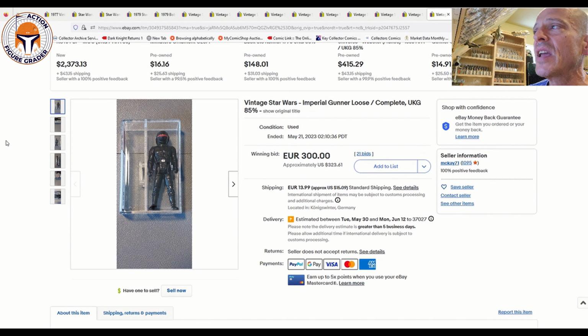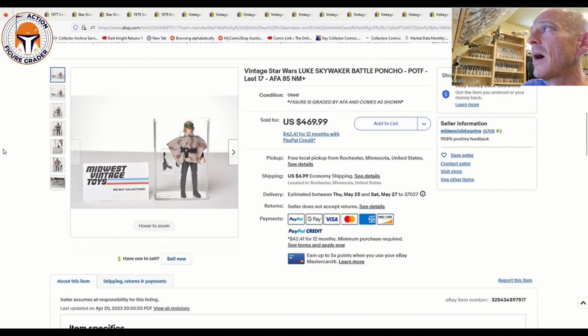Next up was a UKG 85% old case style Imperial Gunner, last 17. This one sold in an auction for 300 euros. Pretty good price there. You know, it is an older case style, but that one sold for 300 euros, which is 323 US dollars. I mean, I see incomplete, loose, just the figure by itself sell for $100 to $150 all day long on Facebook. So to get a UKG 85% for 323 US dollars, that's a pretty good buy there.